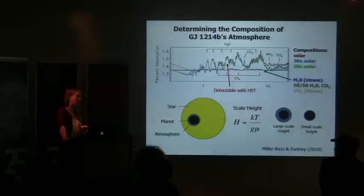Some will only get secondary eclipse, some will only get transmission. Some of those will only really have an upper limit in transmission, which we could then at least use to rule out a hydrogen-dominated atmosphere. So it's going to be bits and pieces. Right, but you're not giving up on it.